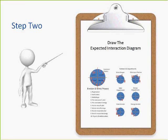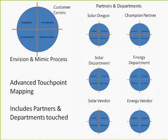Okay? Then it comes down to drawing the expected interaction diagram. So I've already given you one of Solar Oregon's Solarize campaign, but we're going to click through it here in a minute. The idea is literally just take a pencil and paper, draw a circle of the client, cross through it, and then take all those people that you named on your first page, or departments or whatever, and draw a circle for every one of those, right? And then just start from that process. So how did it go? So we're going to mimic the process again.